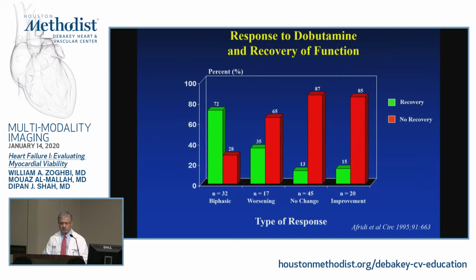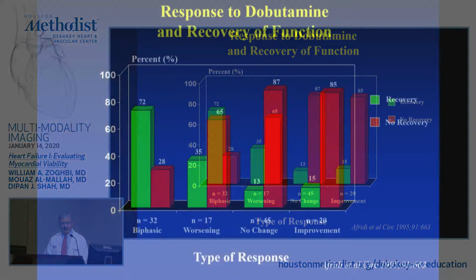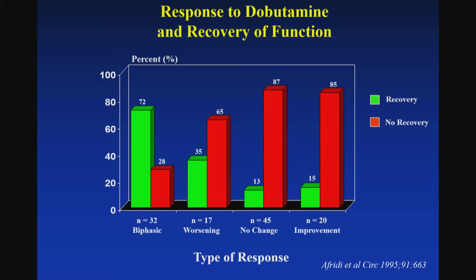This is the most important one for you. With dobutamine echocardiography, this is specific, or it has a good positive predictive value. If I have a biphasic response, my predictivity of viability and improvement in function is more than 70%. With worsening, less, no change or improvement, what you're going to expect is that most of the time it's not going to improve.